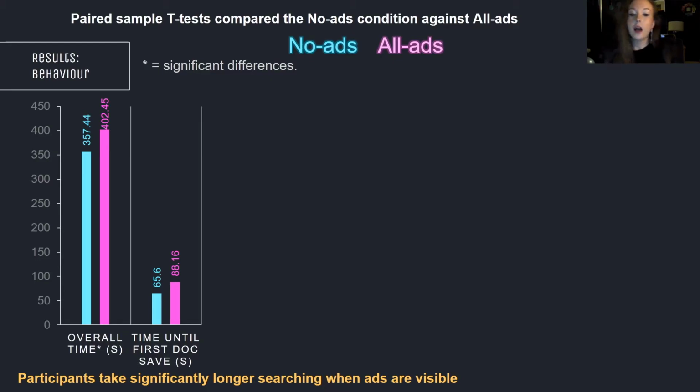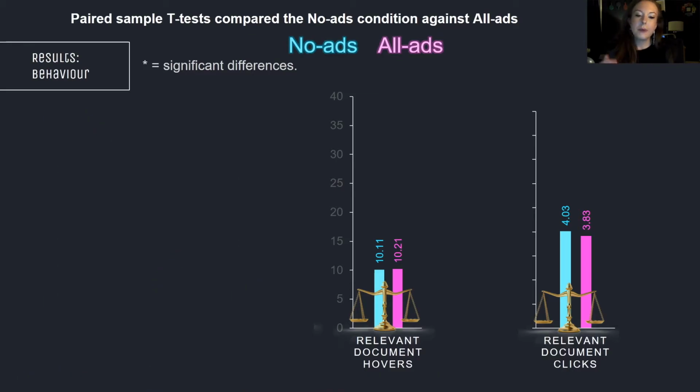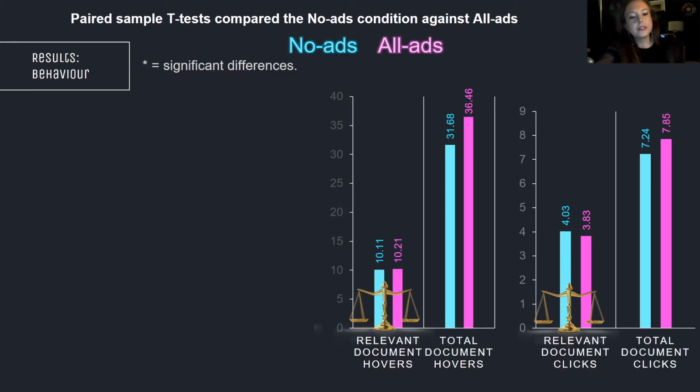Now, other than time, no significant differences occurred between conditions for search behaviour. So for example, average query length, the number of relevant documents hovered over, and the number of relevant documents clicked on were all really similar. But an interesting point did emerge, and that was, despite hovering over and clicking on almost the same number of relevant documents, participants hovered over and clicked on more documents overall. So this implies that users were potentially more distracted and hovering and clicking on more irrelevant documents when ads were present.